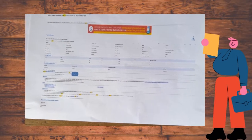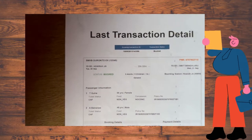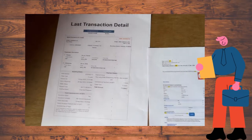And so once you hit the book now on the confirm ticket, this is how the ticket printout will be. You have to carry this printout. Additionally, there is something called the last transaction detail, which can be printed out from the website. This is a little more legible and clear. This is like a shrink to fit, so the fonts are really small, not clear. But both these papers are important.